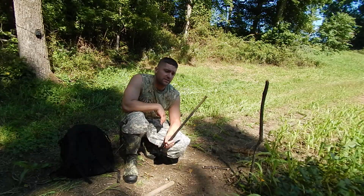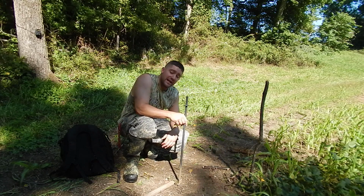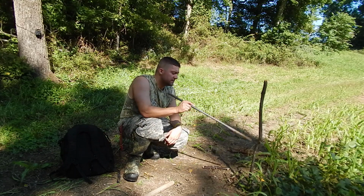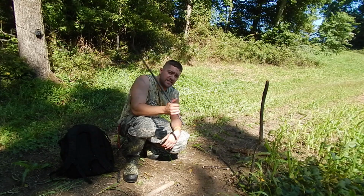And I used one of the stakes that we were supposed to use to hold our blind down. I used that to create the hole that I shoved the stick into. It's a pretty strong stick, so unless a buck really goes ham on it, I think it'll be fine. And I think we'll switch this camera to video.